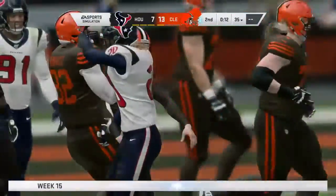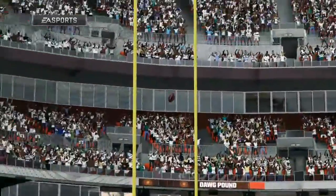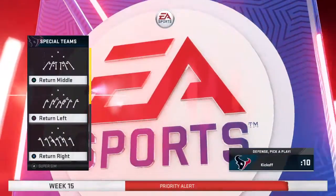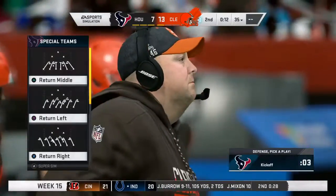It's 13-7. Still a little bit of time left here in the 2nd quarter, but they do get 3 before the half and expand that lead. And they have to be happy about that, and we haven't met a team yet that doesn't put an emphasis on trying to get points on the board in the last 2 minutes of a half. They'll be real excited to have those up on the board.